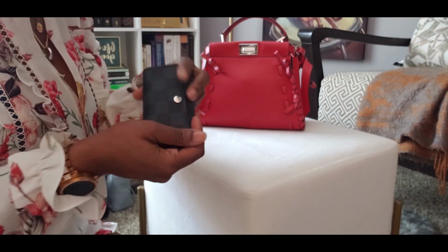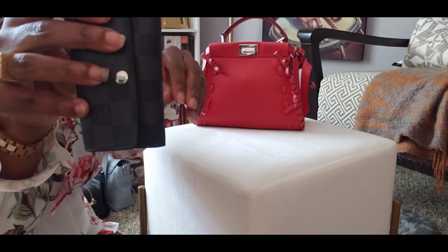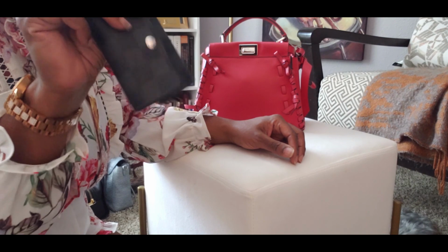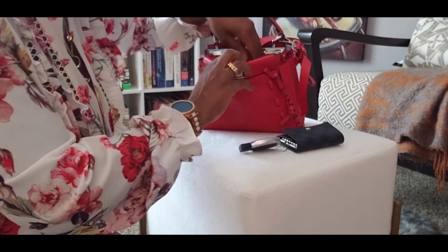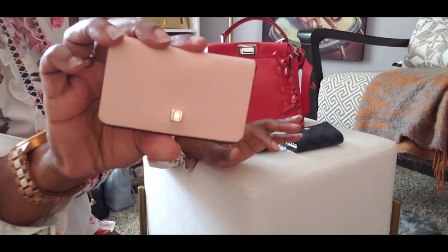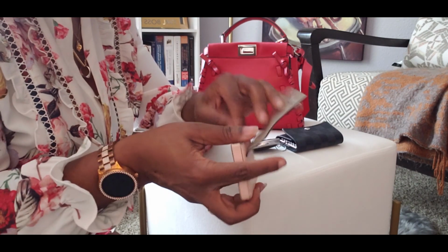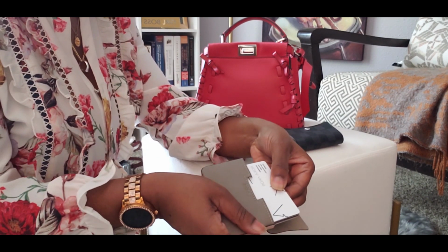I have my Louis Vuitton 6-ring key holder. I will be doing a review over this because I've been having this for almost a year as well. I keep a card case. This is by a brand called Lotus. I got this from Nordstrom Rack, and I keep lots of gift cards and cards in here.